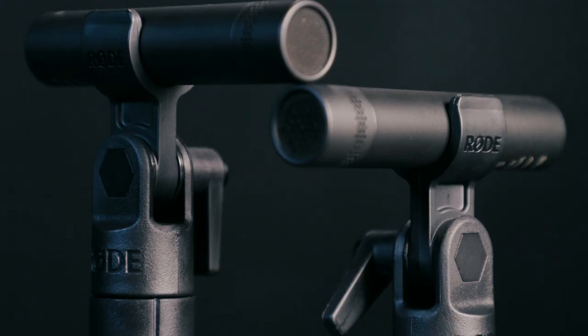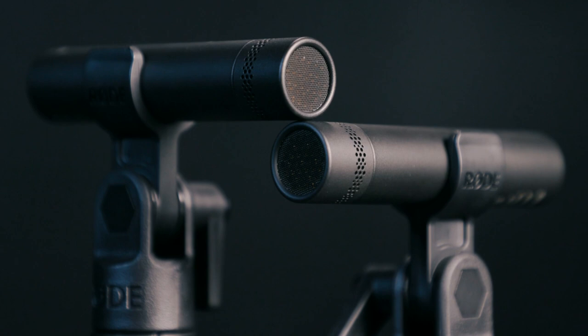And he had very specific concerns about this, that it'd be very transparent, that it'd be very low noise, and that the off-axis response be very consistent. They've achieved all those parameters with a brand new capsule. And this capsule is actually manufactured to sub-micron tolerances, so it's very consistent. When you get a stereo pair, the differences between the two microphones is just going to be a fraction of a dB.